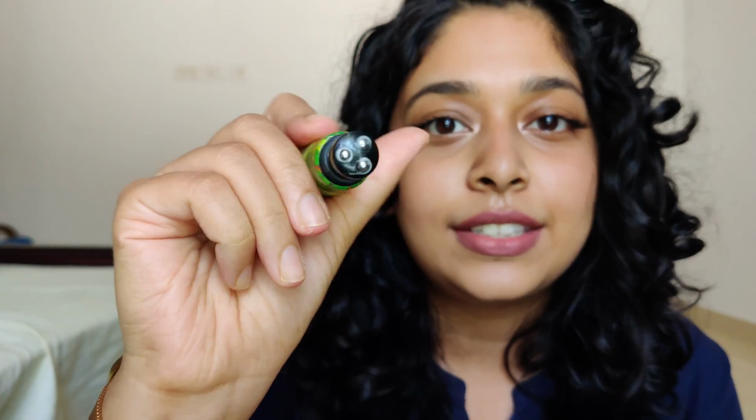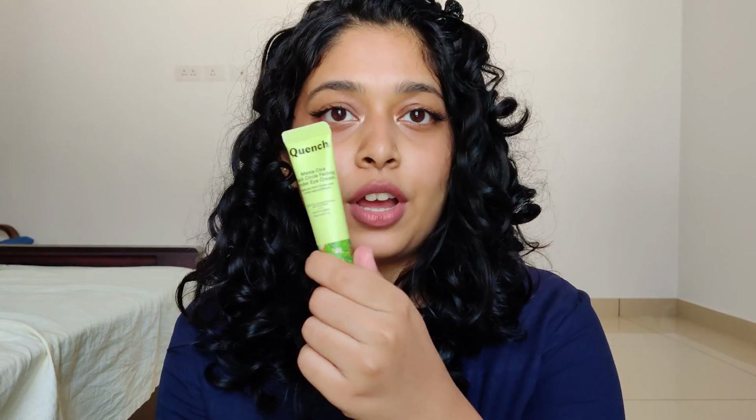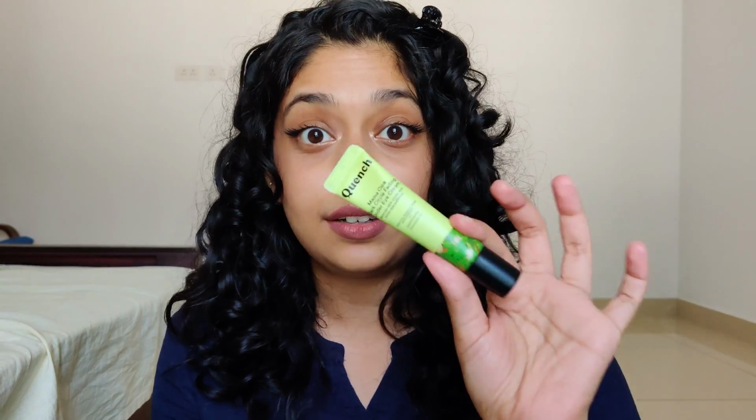I also like the applicator of this. It has 3 roller balls and it's just very easy to use, travel friendly. This is my second tube and I really like it. Also, this is a Korean skincare brand in India and it retails for 499 rupees for 15 ml of product. I think it's a really good quantity for the price that you're getting, and the ingredients are really good. So I think you should check this out. I really like it. So let me know in the comments what you think about this. Moving on to makeup.